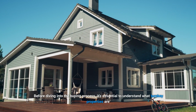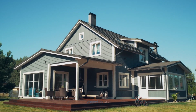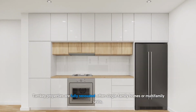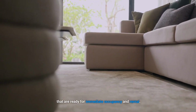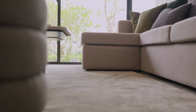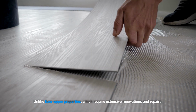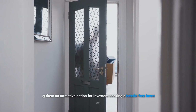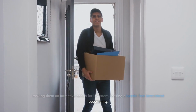Before diving into the buying process, it's essential to understand what turnkey properties are and how they differ from traditional real estate investments. Turnkey properties are fully renovated, often single-family homes or multifamily units that are ready for immediate occupancy and rental. Unlike fixer-upper properties, which require extensive renovations and repairs, turnkey properties are move-in ready, making them an attractive option for investors seeking a hassle-free investment opportunity.